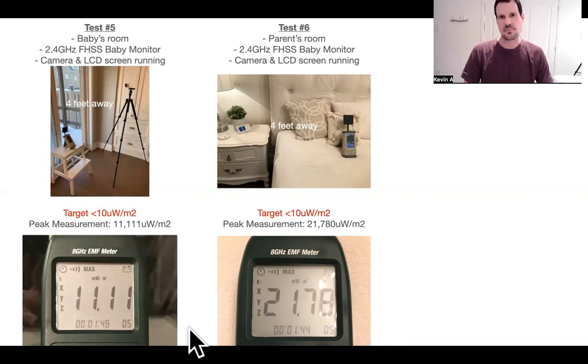21,780 microwatts. So this is the highest reading that I've taken. And the reason is because I'm only a few feet away from this LCD screen. And this is where really the communication is happening. And unfortunately, in this test for the parent, whoever would be sleeping next to this LCD screen at nighttime, they're going to be the ones that are actually getting it the worst.